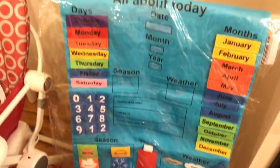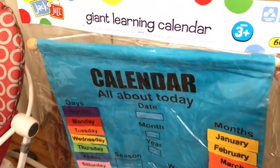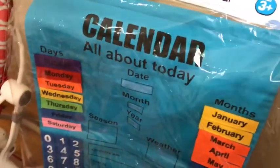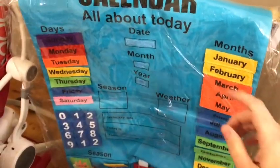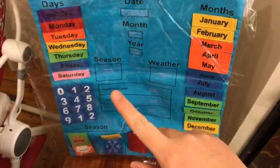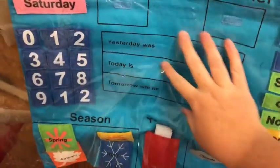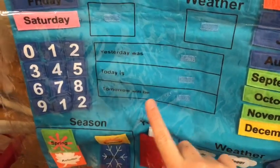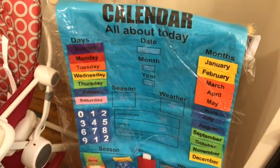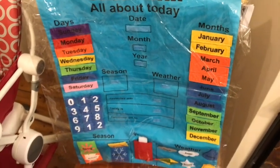And then we also found this calendar which has a string so you can hang it up, and it's all about today, so you can go through and do the date and the days and the months, the seasons and the weather. And I like this part as well, the yesterday was, today is, and tomorrow will be. I just think that will be a really nice addition to our home, and it will be something hands-on that we can do and update each day.